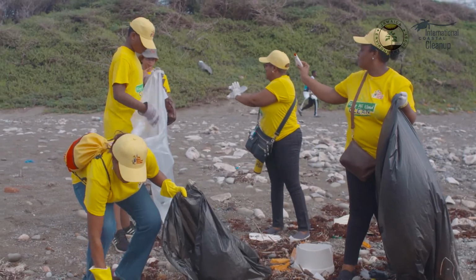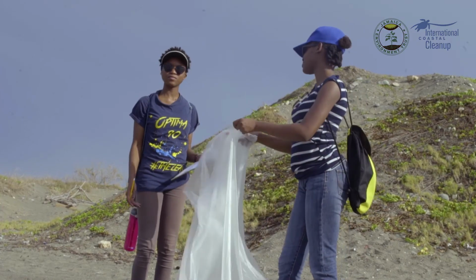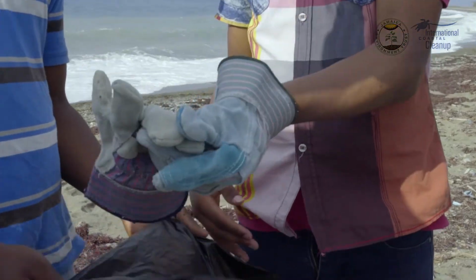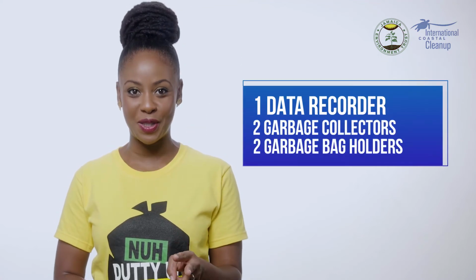Cleanup teams should be divided into groups of 4 to 6 people. Each group should be issued one data card on which to record their data. You can assign or ask groups to assign a group leader. Volunteers can rotate roles throughout the day. Tasks should be assigned as follows: 1 data recorder, 2 garbage collectors, and 2 garbage bag holders.